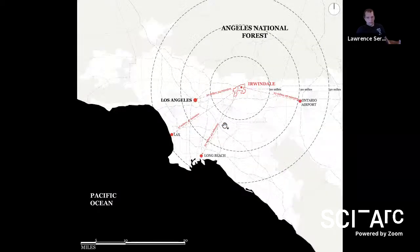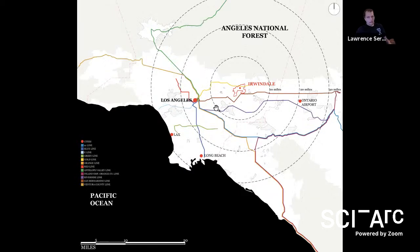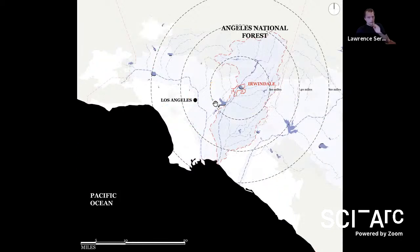Again, there's its relationship to other infrastructural items and cities like Long Beach, Ontario Airport, LAX, and Los Angeles, and its connections to the metro. It's about a couple hours, depending on what time you go, from LA to Irwindale. It's one of three watersheds: the LA River, the San Gabriel, and the Santa Ana. 26% of the watershed is urbanized right now, so it offers a potentiality for more urbanization within the area.